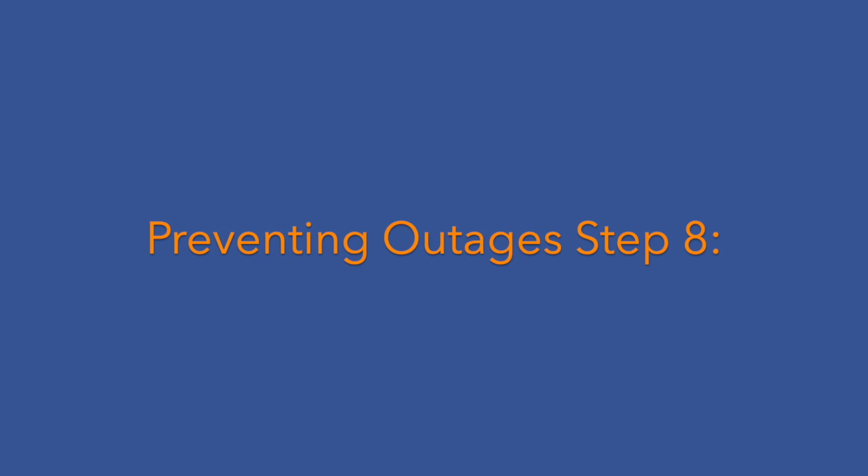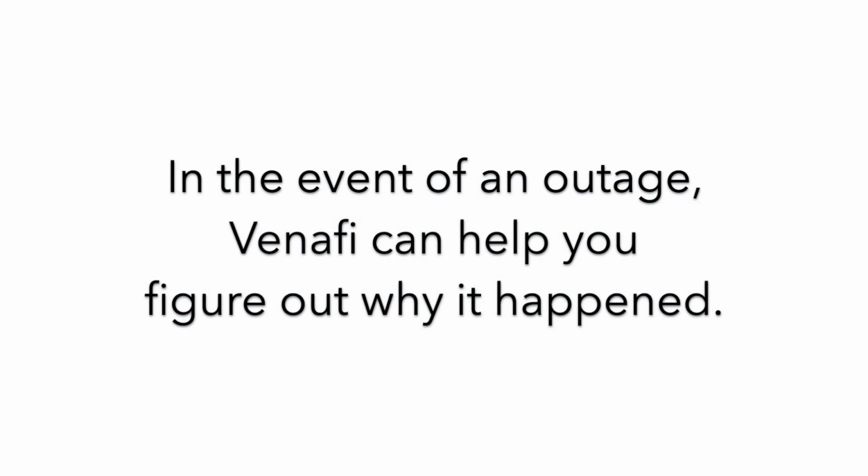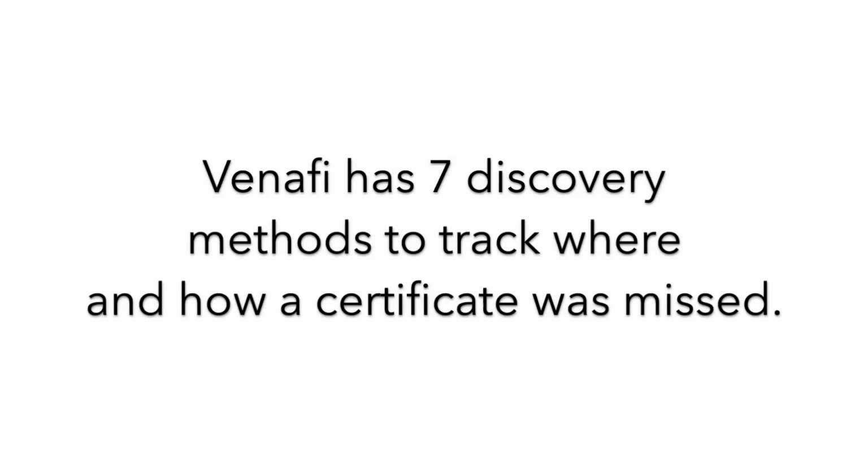Achieving an end like perpetually preventing certificate-related outages in your organization. How do you solve such a big problem? And when you say you're done, if there is an unexpected outage, we can help you discover root cause. We can help you go and say, okay, what did we miss? Where was this certificate that we didn't discover? We actually have 7 different discovery methods, but which of these methods did we not appropriately use to make sure that we could discover all of the certificates in case there is an outage?